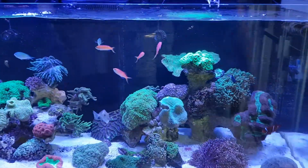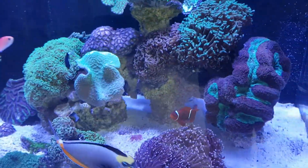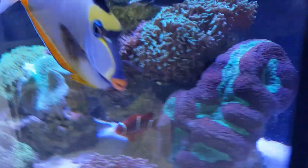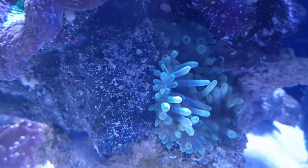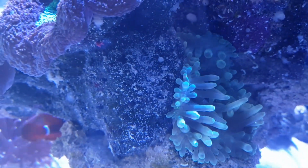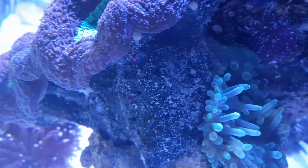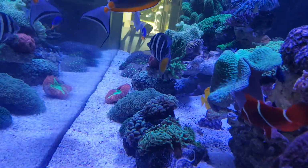Also, I've added for the maroon clown here, I'll just zoom around the side of the tank, and you can probably see there's an anemone in here, and the clownfish was quite funny. It actually pushed it into this spot and hosts it from there.